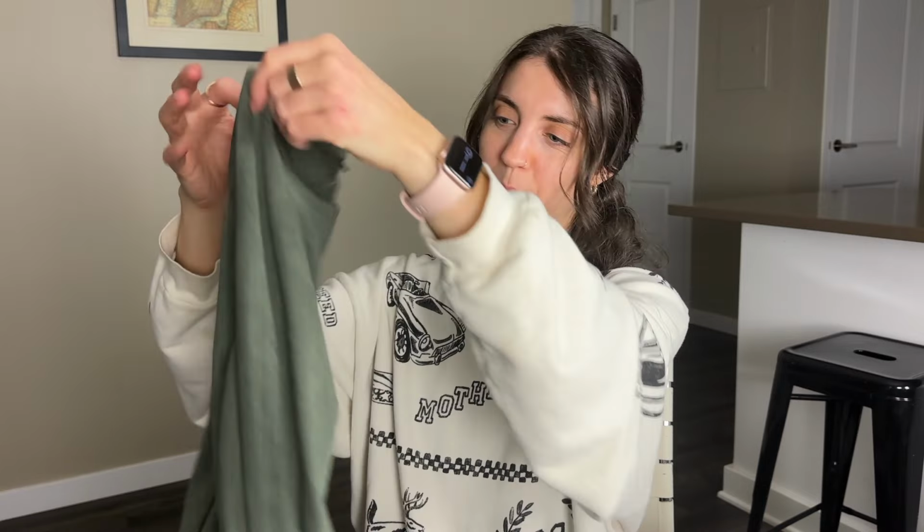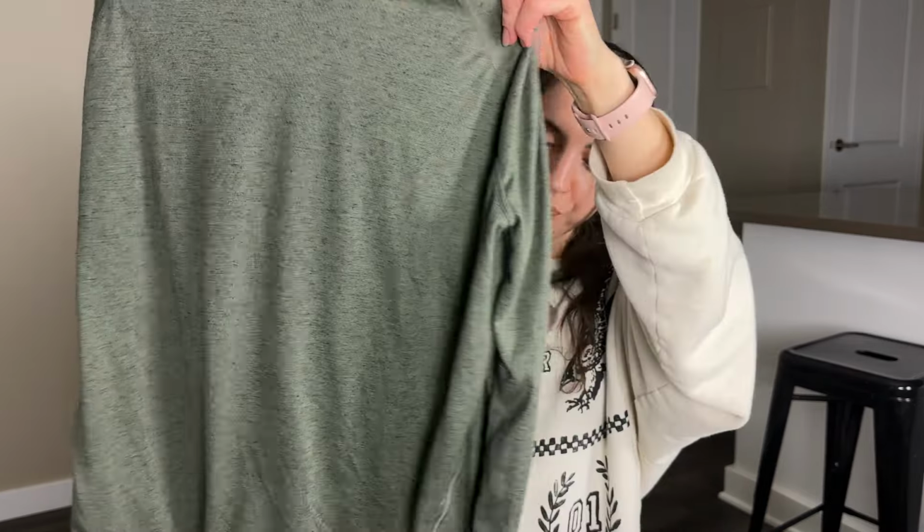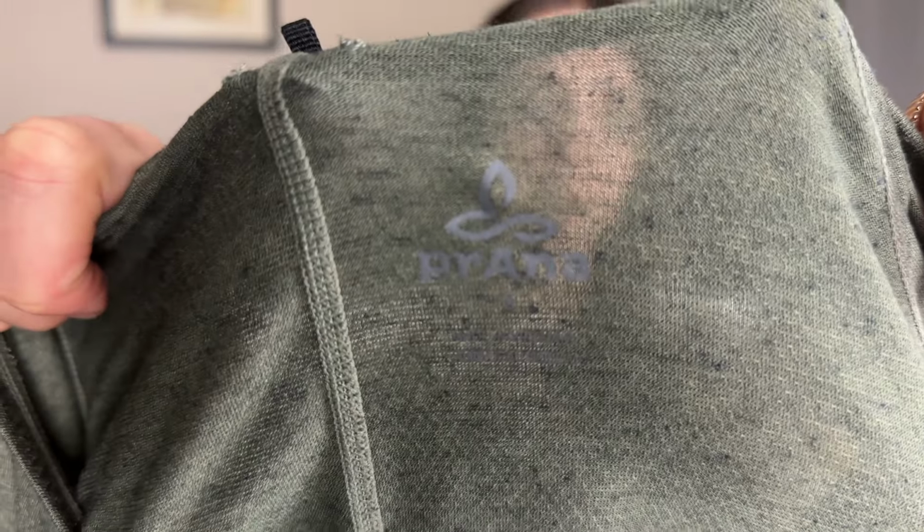But speaking of outdoor brands, next up is this Prana pullover long sleeve top. Thought it'd be a really good base layer. And Prana is actually a Columbia Sportswear brand. So Columbia Sportswear Company is headquartered in Portland, Oregon, and Prana is one of their brands, along with Mountain Hardwear, Sorel, and I think that's it. So I actually do come across this brand quite a bit.